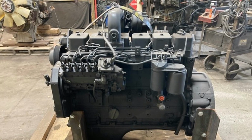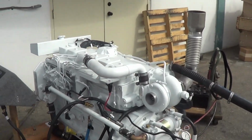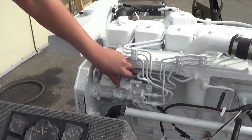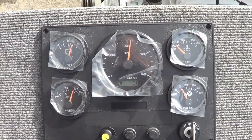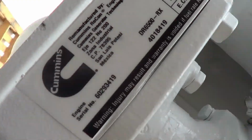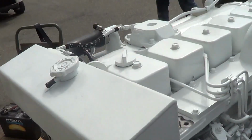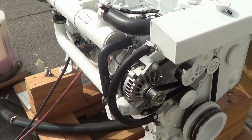Kicking off at number 10 is the Cummins 6BT, as most folks call it. This diesel beast roared onto the scene in the late 80s, giving Dodge Ram trucks some serious muscle. What makes it so tough? It's got a cast iron block and head. Think of it as the engine version of a steel tank. Plus, its mechanical fuel injection skips all the fancy electronics, keeping things simple and strong.